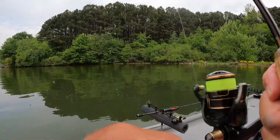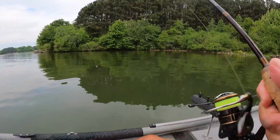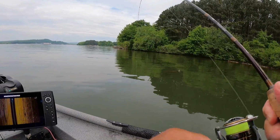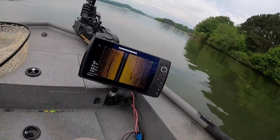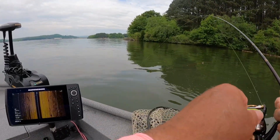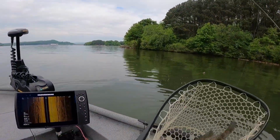Here we go. It's got to be a big shellcracker here. I say that, I don't know what it is. Hey, this joker's digging, I can tell you that. Oh, shoot, fire. Look at here, folks. Monster shellcracker. Shoot, fire. Oh, land sakes alive.